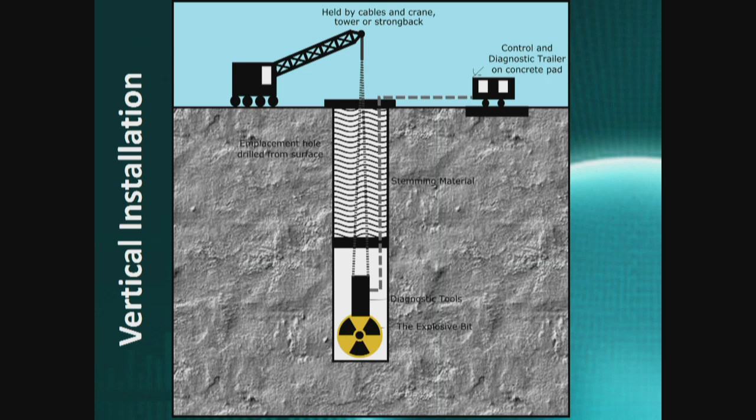So what are we looking for in an on-site inspection? Well, there are two different types of emplacement we might potentially have. The first of these is a vertical installation. That is, you drill a hole into the ground from the surface and put the bomb in vertically and just hang it there until it goes off.